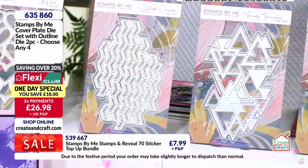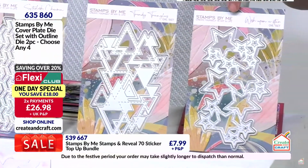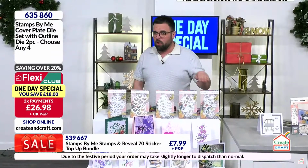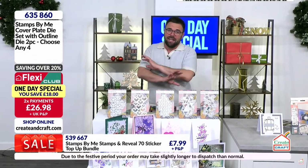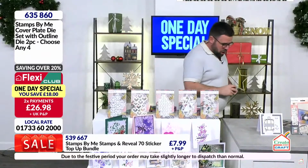Then you've got your trendy triangles. Half the stock has gone here. And then finally, Wish Upon a Star. This is very, very limited stock. So if you want that one, you will have to be really quick. In fact, if you want the one-day special, pick 4 in any configuration, you must get a move on. 635860. We've got lots of other stuff to share with you in the show.